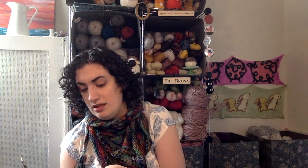I'm reaching into my needle box to try and find something. Okay, so these are 2s. This is something that you would normally consider working with a lace weight or a fingering weight if you wanted a closed gauge. But look at the size difference, right?